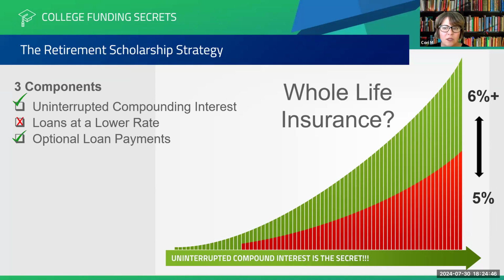However, whole life insurance is going to earn more like 4 to 5%, and the loans are going to range somewhere in the 6%, 8% range. So the problem is that your whole life insurance policy is going to grow like this, and your loans, if you don't make loan payments, are going to grow on this higher green line. Okay. And that's going to create a train wreck, right? So it just won't work. But it does have that optional payment loan option.